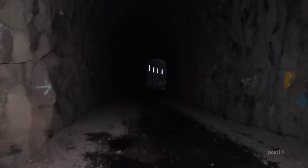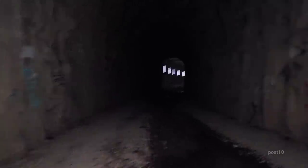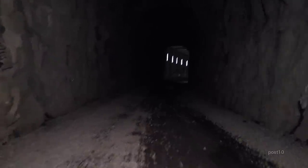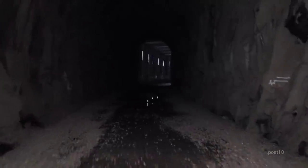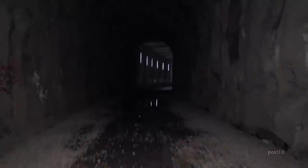See a little bit of light. I guess this isn't going to be as scary as I thought. By looking at the satellite images, you can't see this part. It's all trees, thick enough where you can't see anything until out the other side.